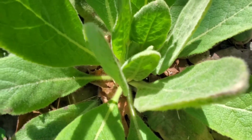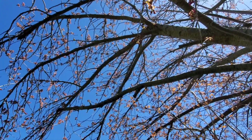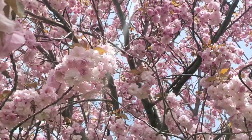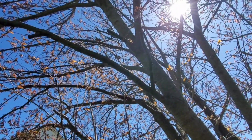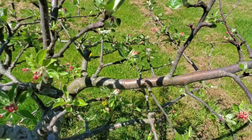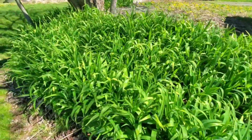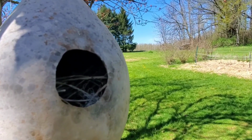Our mullein is growing. We are starting to get buds on the cherry tree. So when the magnolia tree starts to drop their beautiful pink flowers, the cherry trees will bloom. A little bit more pop of color in the yard. Apple trees are budding. Lovely buds. Tiger lilies have taken off. Whoop, whoop. Gotta love spring. There's a nest in this one too.